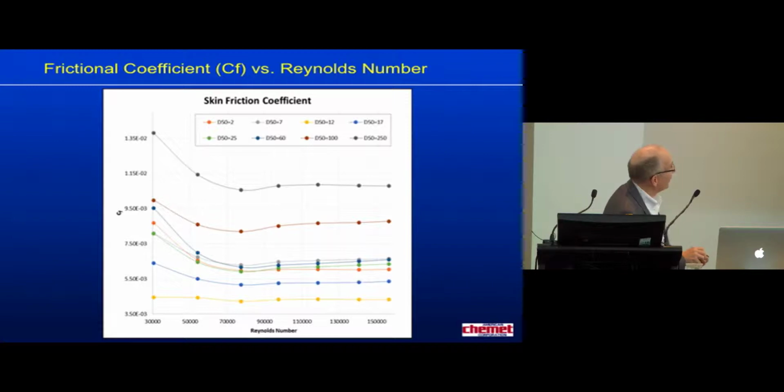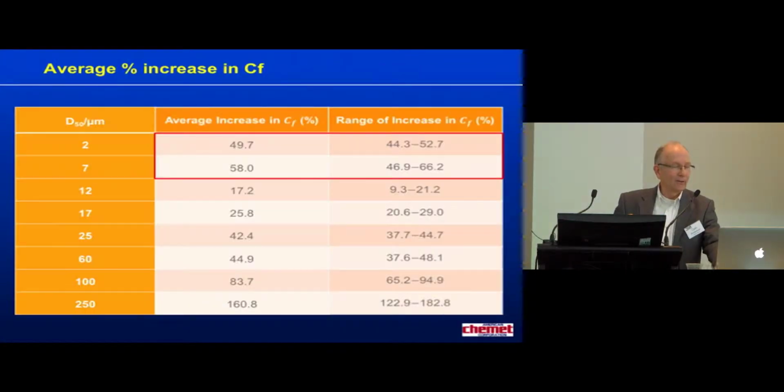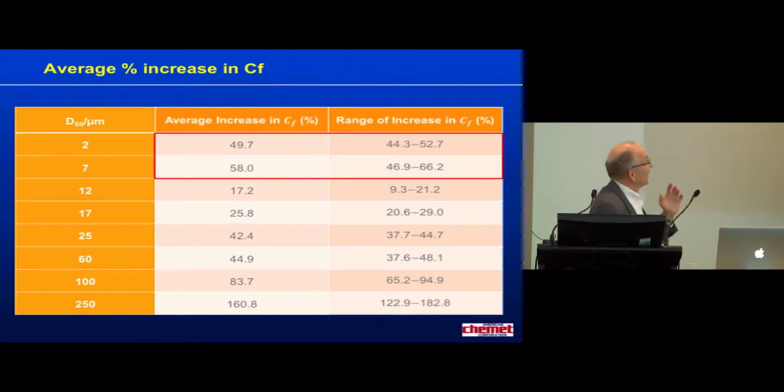Get the color right. The blue here is a 7 micron one. So, a surprising result in a sense. The actual numbers, average increase in coefficient of friction, were like this. I've highlighted those 2 at the bottom as being out of step.